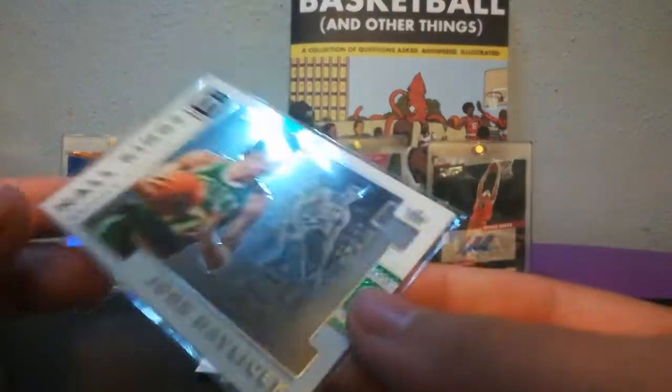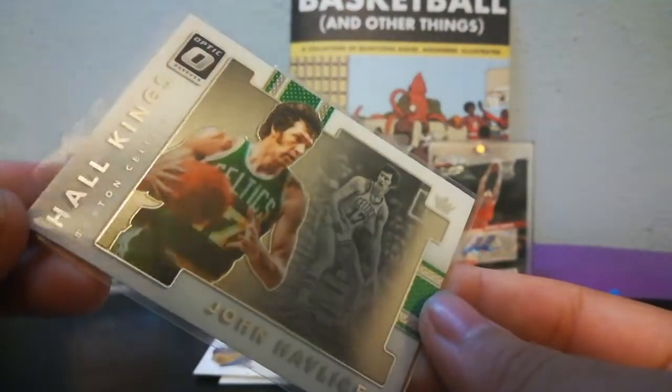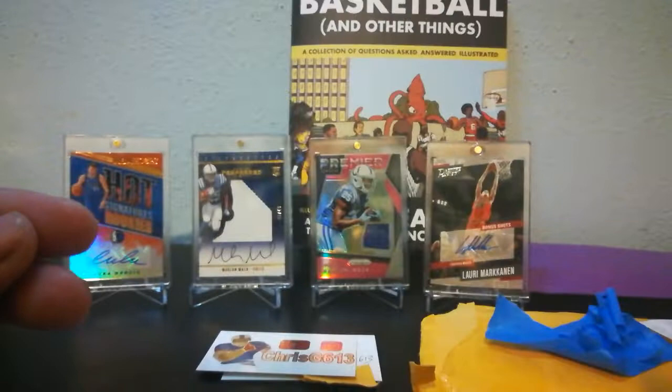We've got John Havlicek from Optic Hall Kings. Pretty nice. And then the one I've been waiting for, the main attraction. Once I get off this other top loader. Not top loader. Filler card. Or the filler cheese, as some call it. Definitely just poked myself there. Be more careful.